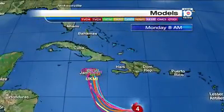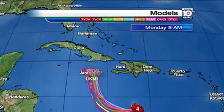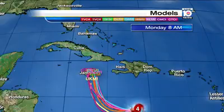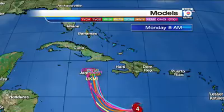Now, looking at the models, they're in pretty good agreement here, even to Monday. They've shifted a little bit to the west, and they're kind of focused on Jamaica right now. The Hurricane Center didn't jump all the way over to the middle of that because they want to be sure this is consistent. But one comment about Jamaica, they're used to getting major hurricanes, but they usually come from the east. Something coming in from the south like this, if it goes inland to the west of Kingston, that's going to be pretty devastating on that south coast there.